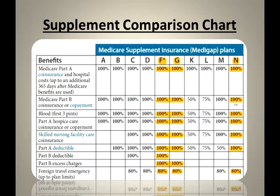Plan G is going to cover 100% of everything, just like F. The only difference is Plan G does not cover the Part B deductible. So if you have a Plan G, you're going to be responsible. Remember, this year the Part B deductible is $183. So you're going to be responsible for the first $183 when you go to the doctor or have outpatient surgeries. After that, it's 100% coverage.